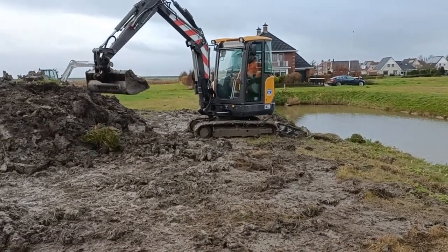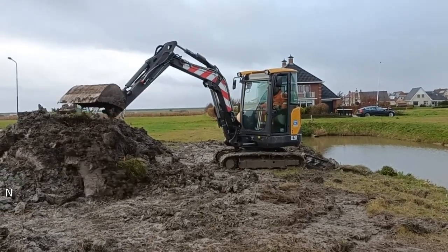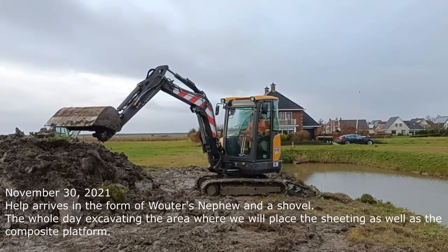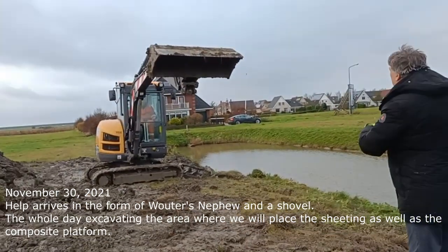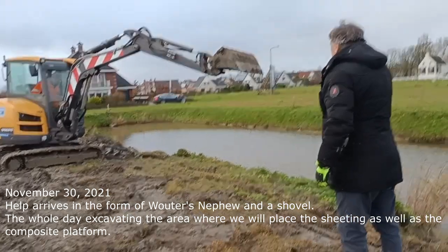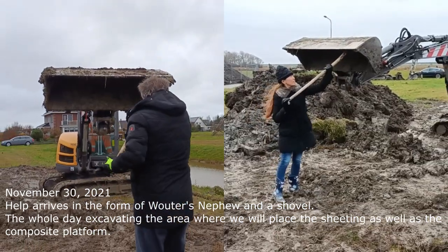Labor is very expensive in the Netherlands. So here we go. November 30, 2021. Help arrives in the form of Wouter's nephew and a shovel. The whole day excavating the area where we will place the sheeting, as well as the composite platform.